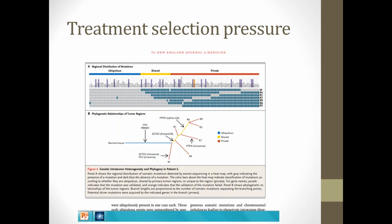At the moment, what we do is chemotherapy. We give several cycles of chemotherapy. After a certain amount of time, we do a CT scan. Perhaps in future, we would do a few cycles of chemotherapy, then a CT scan, PET scan, or even a mutational analysis, ctDNA.